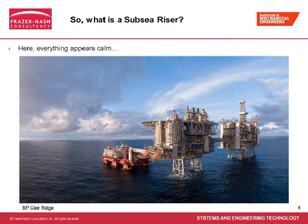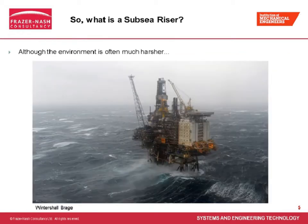Those of you working in the offshore industry might also look at this image and think it has been taken on a day with particularly fine weather, especially for the UK North Sea where this rig is located. It certainly isn't always this pleasant. This image is more representative of the harsh environments we must consider. The Braga platform, shown here, is located 125 kilometres west of Bergen in the Norwegian North Sea, in a water depth of 137 metres. This rig has been producing oil since 1993.